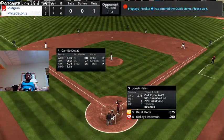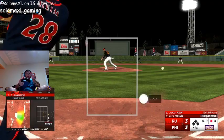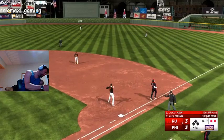Here's the catcher, Jonah Heim. Now, on the ground, right side, Franco. Bad swing. In plenty of time to first, and that quickly, two away.